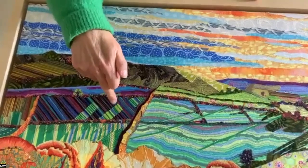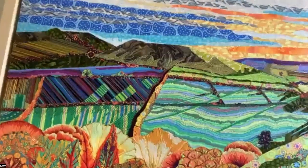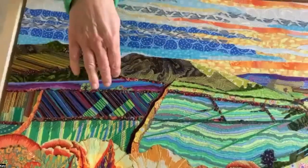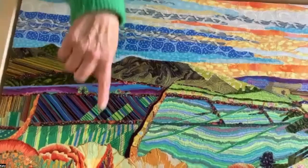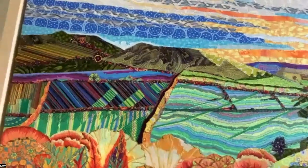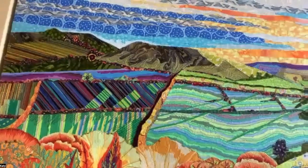Talking about the fabrics that I chose, I chose fabrics for the fields that represented the landscape itself. So this was a ploughed field with lines, so I used fabrics that had lines, and they were going across the field in that diagonal way. And then the one below, again, was a ploughed field. So I've chosen fabrics that I think are representative of what I'm trying to convey.